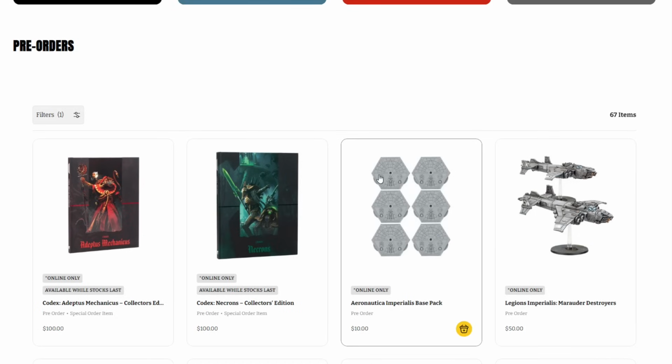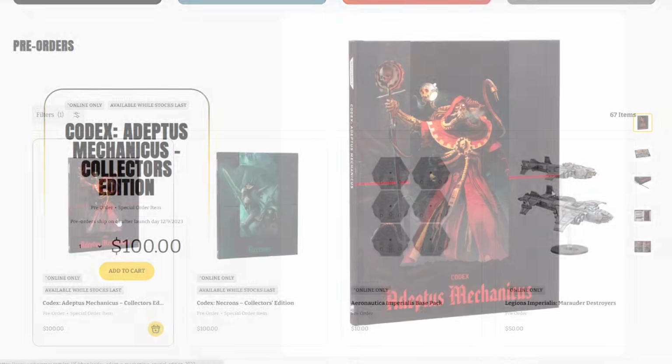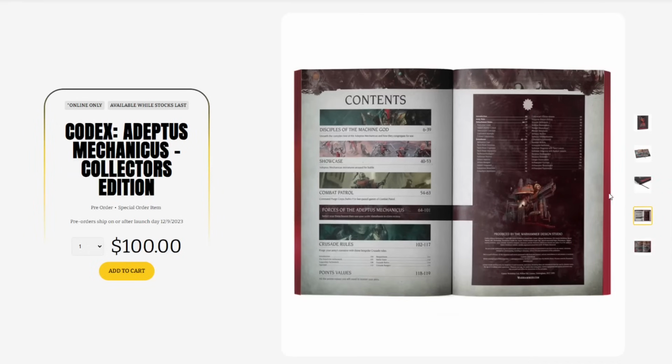So that being said, we've got our first couple of special order items here. We have the online only Codex Adeptus Mechanicus, and this is the collector's edition, $100 for that. Really nice cover art. Definitely a huge fan. Obviously the contents inside are the same, but this one has the red gilt edges, a little bookmark built in.